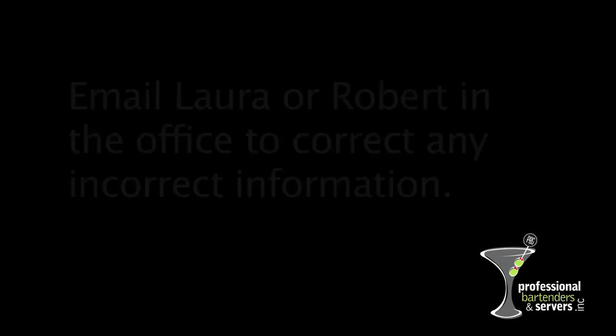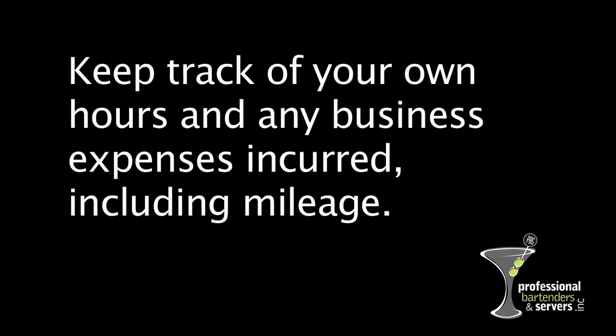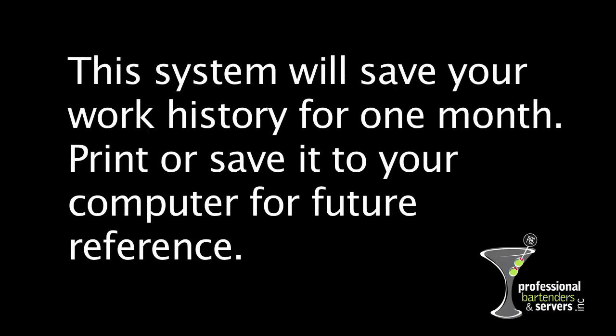Be sure to keep track of your own hours as well as any business-related expenses you have incurred, including mileage. This system will save your work history for 1 month. If you are going to use this information for tax purposes, you must print it out or save it to your computer. After a month, the information will disappear and we will be unable to retrieve it.